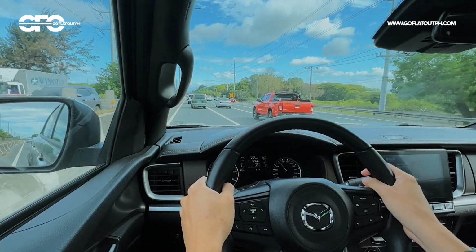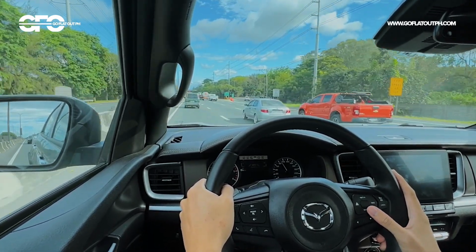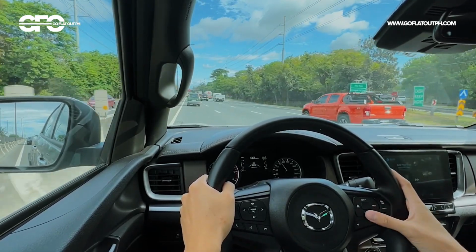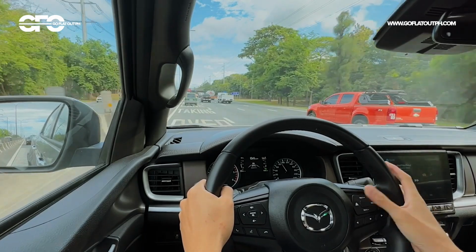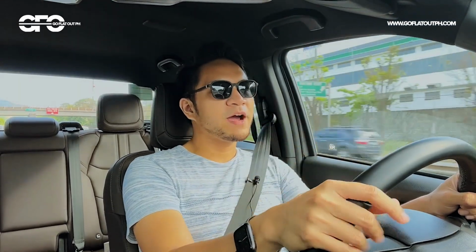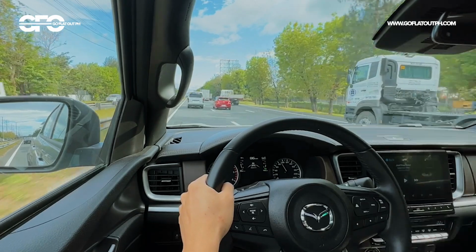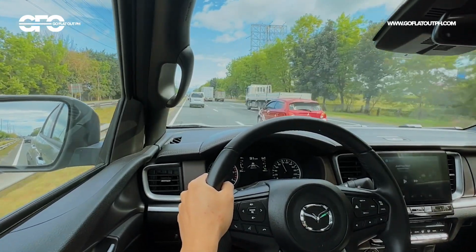So now that we're out on the highway, the Mazda BT-50 again just feels like the Isuzu D-Max. That's not, of course, a bad thing. Refinement's still good. There's not a lot of wind and road noise, so that's good. Again, it's more of the engine noise when you put your foot down and accelerate. Not as quiet as the Ford Rangers, but still, it's pretty good in terms of overall refinement. It's one of the best. It's on top, basically, in terms of refinement, no?